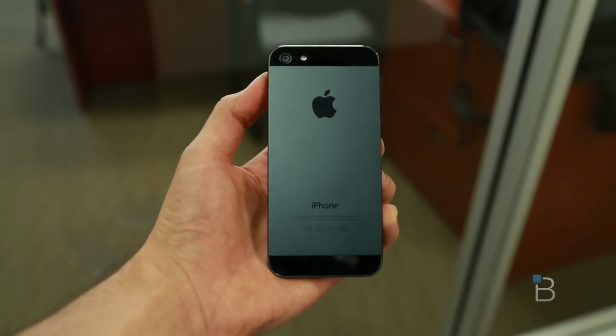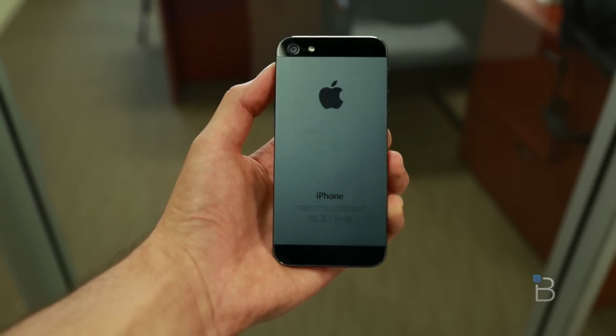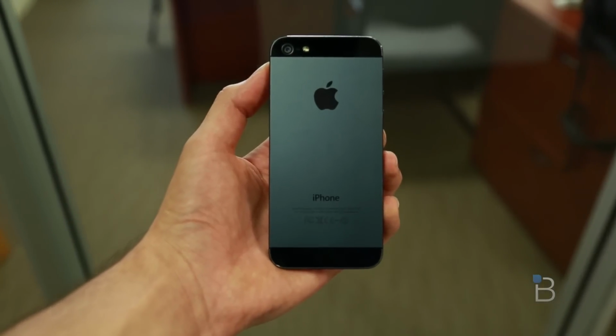It hasn't held up that well over the past 8-ish months. It's got some dings around the outside. I don't use a case on it though, so that could very well be my fault, but the phone feels outstanding. Apple nailed the design of the iPhone 5. This is the best looking iPhone they've ever had. It feels incredibly light to the point where you almost forget that there's a battery inside of it.